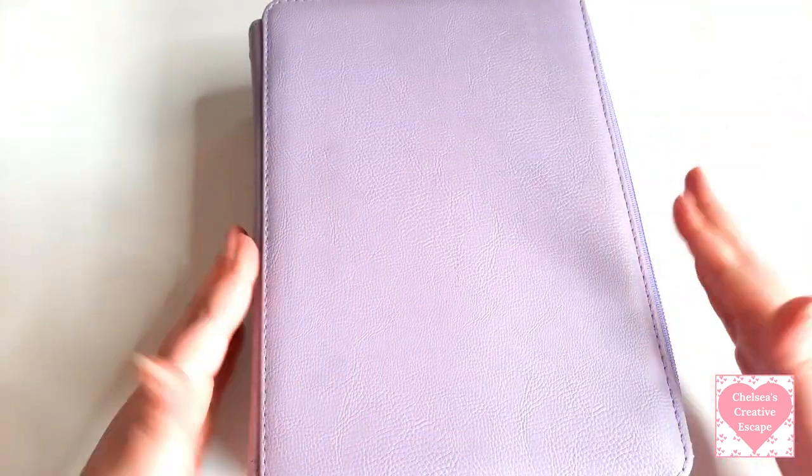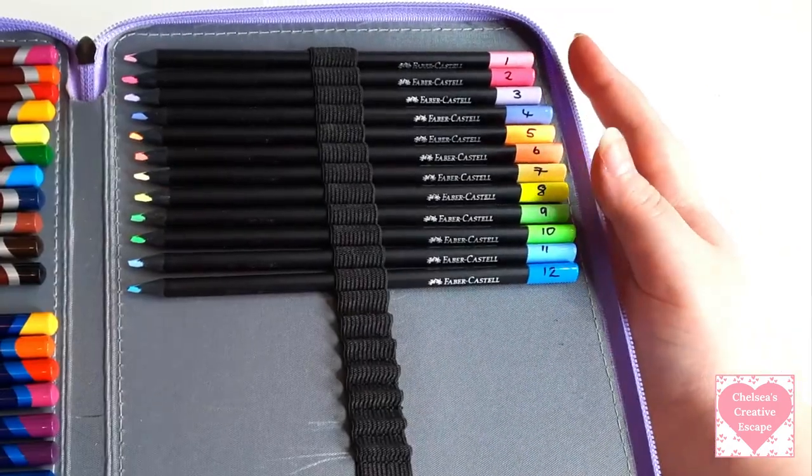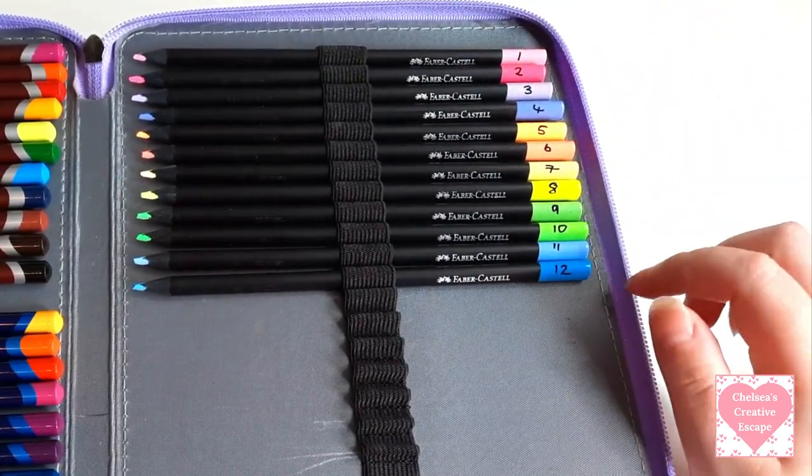If you're wondering why the pencil case is here, it's because I have the pencils actually in the pencil case. So it's these ones here, you get 12. I think they're around £5 to £6. So these are the colours. I've just numbered them with a permanent marker.